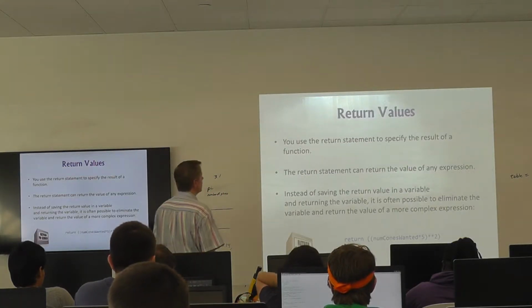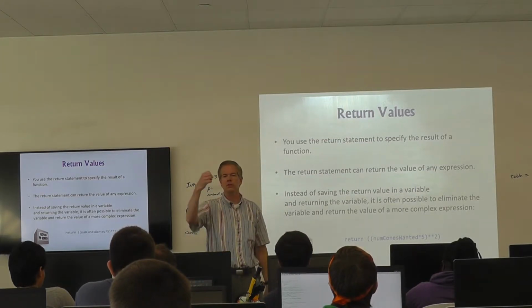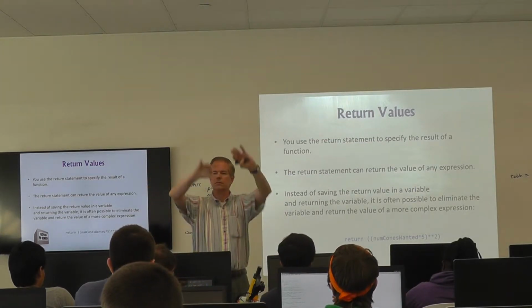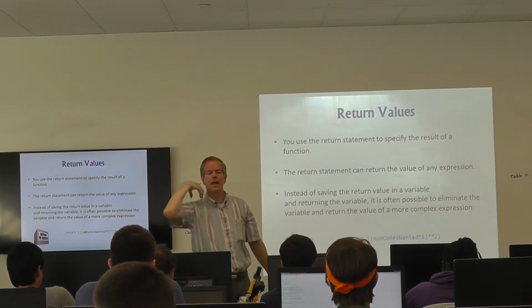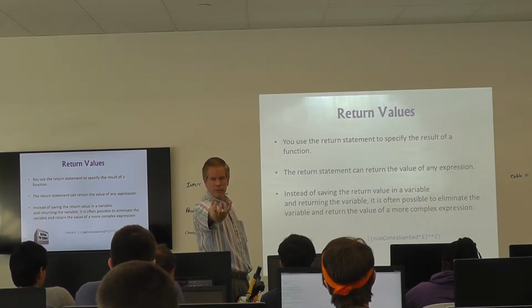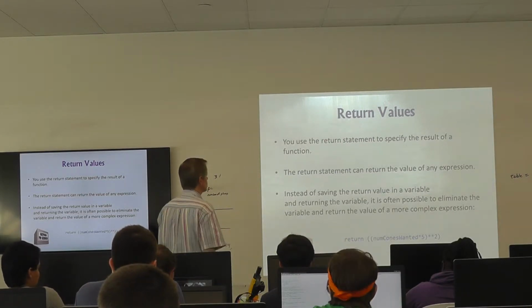Return values. Use the return statement to specify the result of the function. You gave these input parameters, you had this beautiful bunch of code that did magical and wonderful things with it, and now you've got your shiny result. This is the value that you want to pass back. That's what the return statement does.